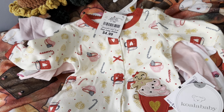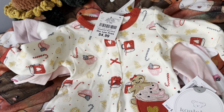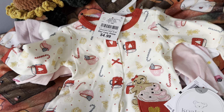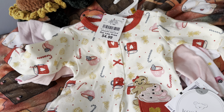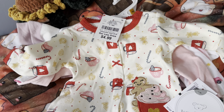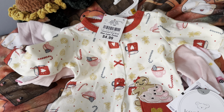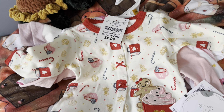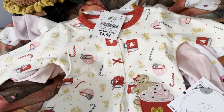Because, as I said, if you see Christmas stuff come out in the store and you don't get it in your doll's size, it's going to be gone before you know it. And then you won't be able to find it again. So when I see things that I really like, I buy them, even if it's all the way in September or October, long before most people would be thinking about Christmas.